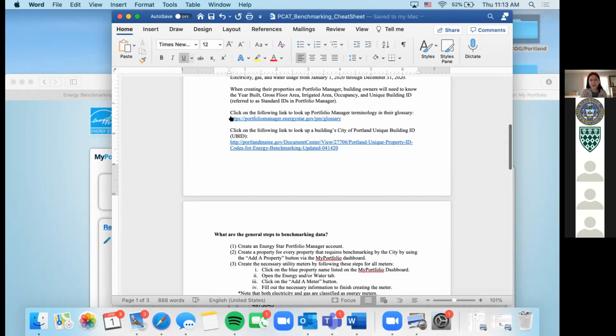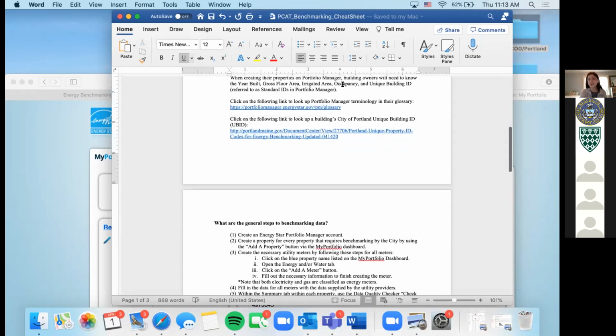We also include this link here right below, because this does sound like a lot of jargon, this gross floor area, irrigated area. And if you need any definitions for any of those terms, you can just click on the glossary, which they provide through Portfolio Manager. But also when you're in Portfolio Manager, almost all of these terms will be highlighted in blue. So if you just hover your mouse over, which I'll show you, it'll bring up the definition.